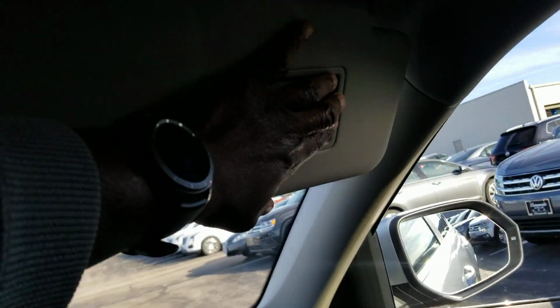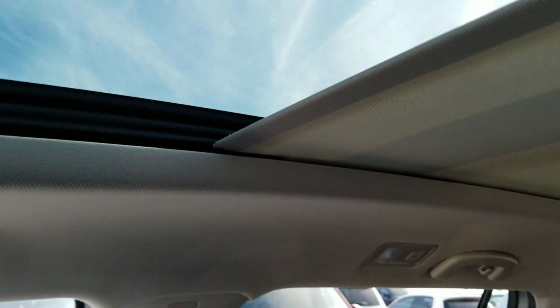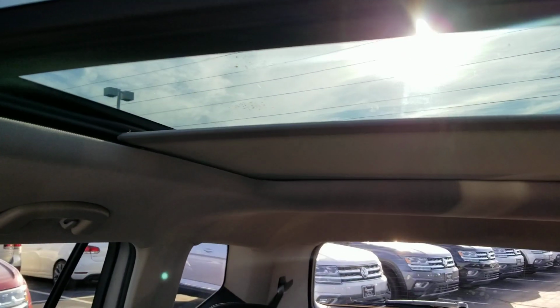You guys heard that right. I do own an Atlas SEL. Love the car. We put 6,000 miles on it in 3 months. Panoramic sunroof with a power sunshade. So if your salesman can actually brag and tell you that he bought the car that he's selling you, that should be a stamp of approval right there. The biggest stamp of approval.